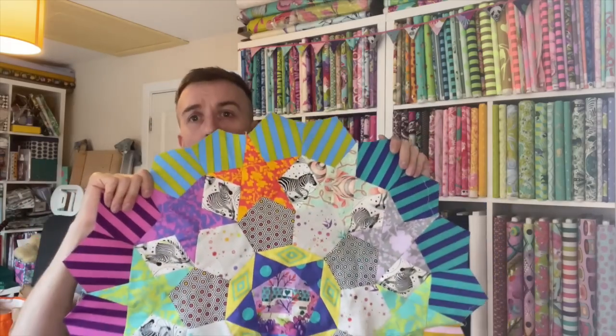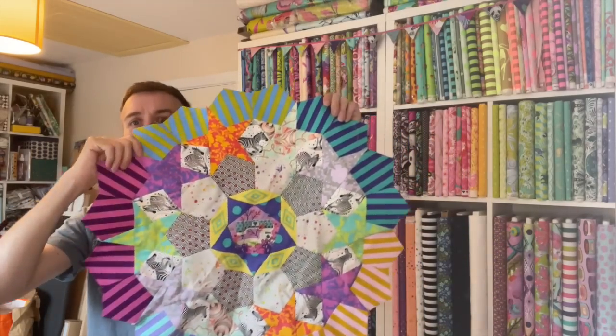So I'm probably halfway through now, and I keep looking at it and thinking about it when I'm sat on the sofa watching TV in the evening, thinking, do you know what, I really need to get the rest of the pieces basted so that I can sit and put them together while I'm watching TV in the evening.